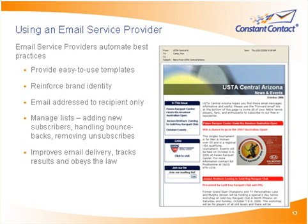And this is the one self-serving slide that I'll point to. Why use an email service provider? Well, someone like Constant Contact takes care of all of that for you. So you can basically just type in your content and we'll format it and make it look beautiful and make it easy to send out.